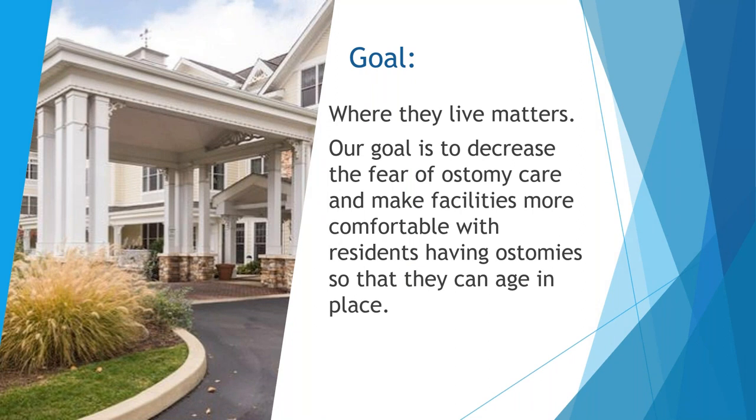Good morning. Thank you all so very much for joining us today. We started this journey of exploration around access to care at assisted living facilities because of patient stories. Patients with ostomies or their families sought out the United Ostomy Association and subsequently the Wound, Ostomy, and Continence Nursing Society due to troubling consequences. I'll give you some scenarios.